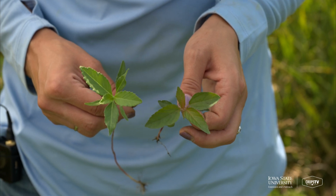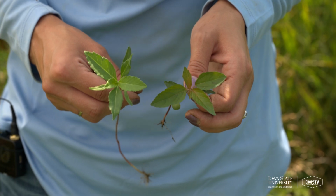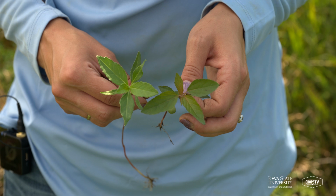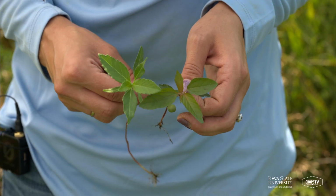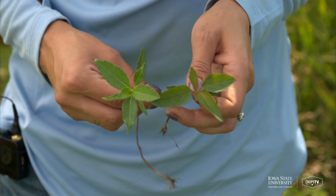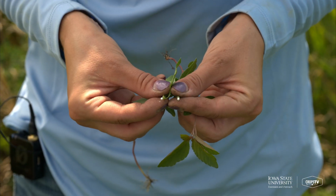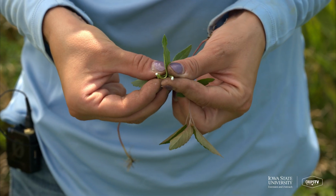And so you can see there's a bit of a color difference. Sometimes color differences are not the best way to tell species apart. They both have these toothed leaf margins on them, but tooth spurge, being a more typical euphorbia, is actually one that if I pull it apart, right, it is going to produce this milky sap. And so that's a good way until they flower.